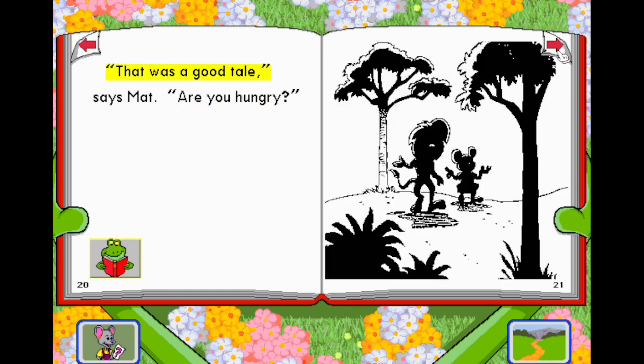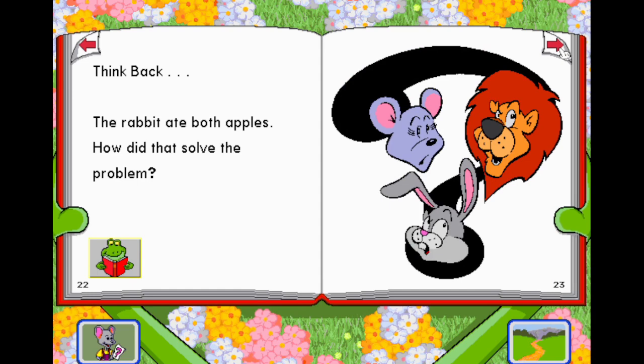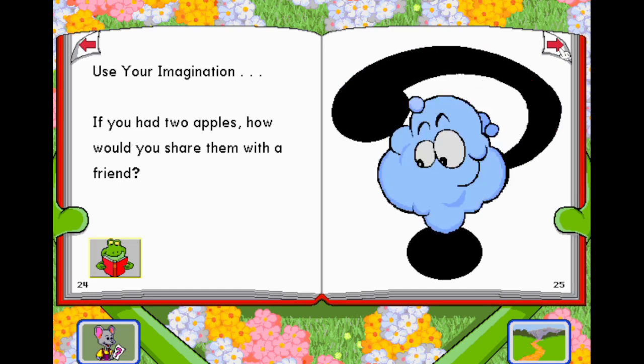That was a good tale, says Matt. Are you hungry? The rabbit ate both apples. How did that solve the problem? If you had two apples, how would you share them with a friend?